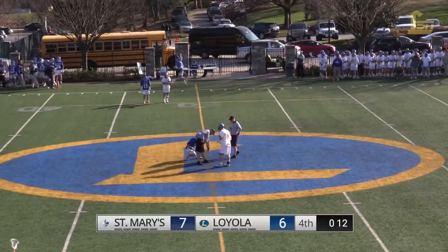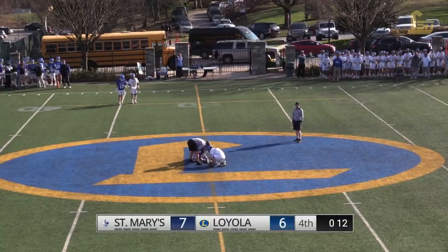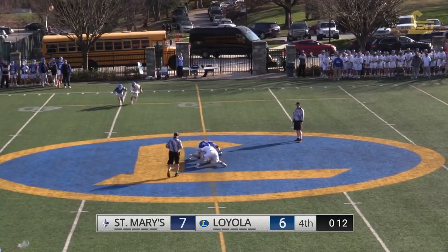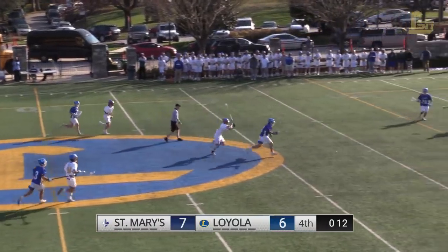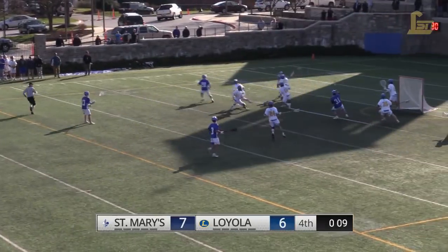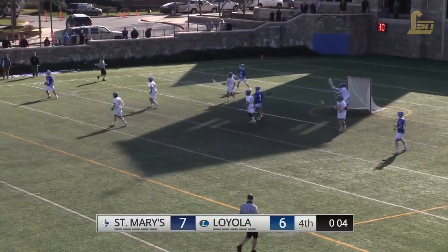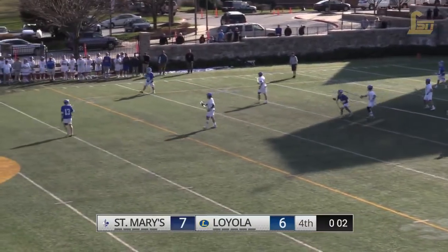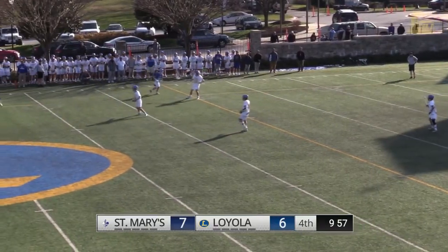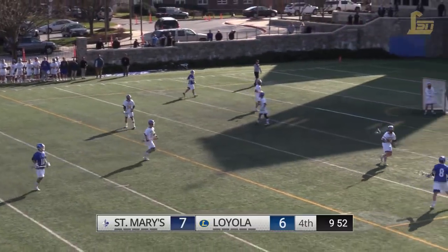Tough break if you're Loyola for taking those 2 penalties. So Wilkhorst will look to win another face-off, get Loyola possession back. However, Kirsten will win another one, and they're going to get a quick shot opportunity, but they will pull off. Looked as if they had an opportunity to score there, but they're going to back up, give Tristan Mitchie another opportunity with the ball in his stick.